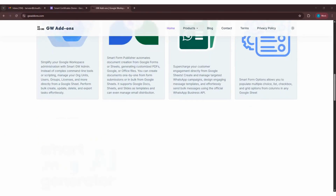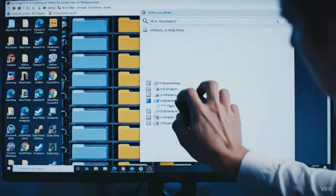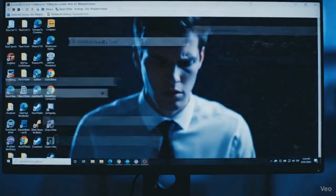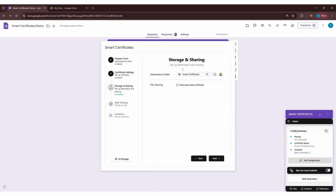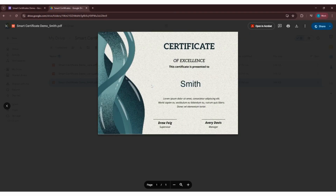After creating and sending hundreds of certificates, managing all those individual files can quickly become a disorganized mess. Searching for a specific certificate from months ago, or ensuring every document is securely stored, used to be a major headache. But not anymore. Smart Certificates solves this by automatically saving every generated certificate directly into your Google Drive, in a folder of your choice. This means instant access, impeccable organization, and complete peace of mind, knowing your records are always secure.